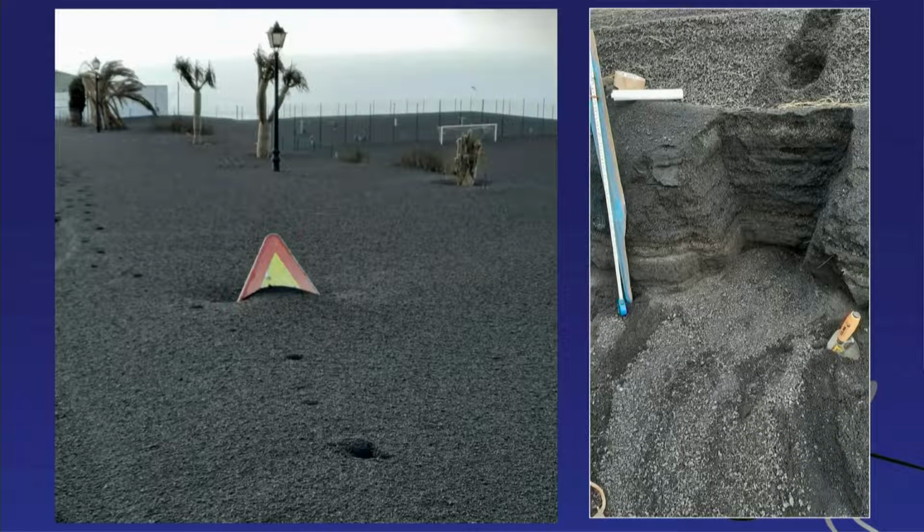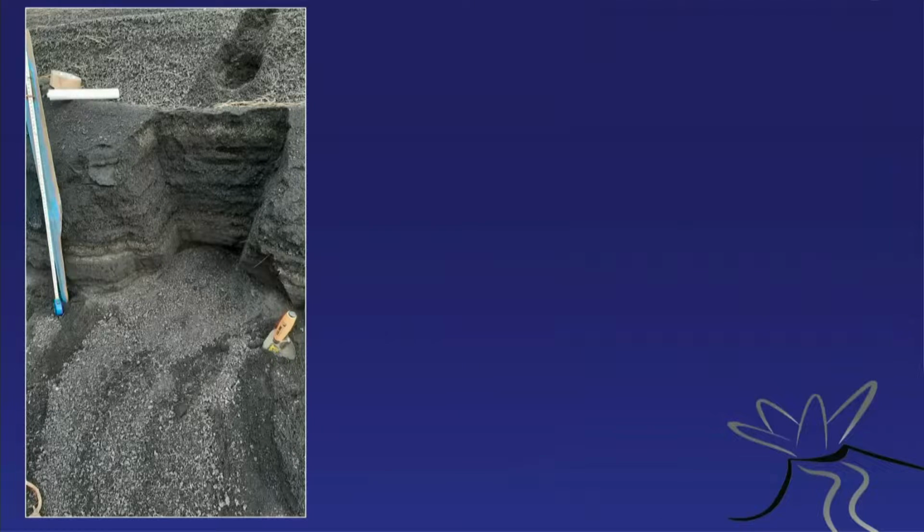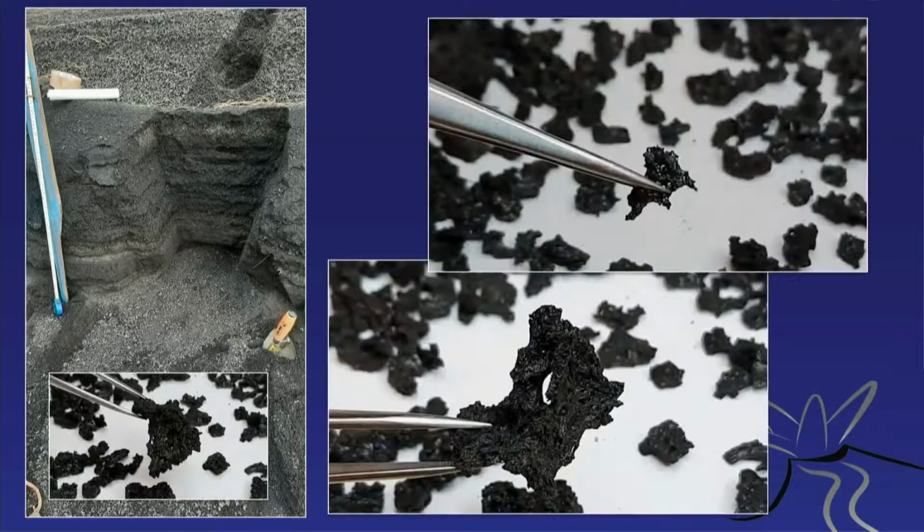So the ash is quite thick, and this was a scientific sampling profile that we took, and there you see different layers, and they come from different time horizons during the eruption. So we actually have a good record here as well, a chemical record. And if you look at these tiny little particles, they're actually very, very dangerous. If they're super small, less than 10 microns, and you inhale them, you will not ever possibly get them out of your respiratory system again.